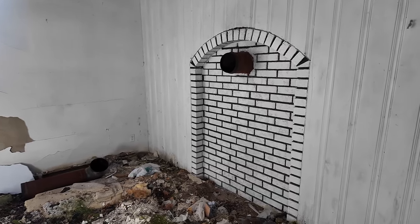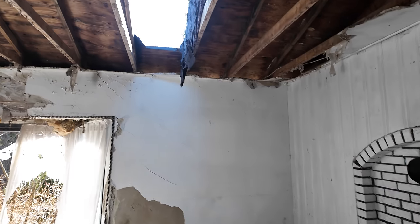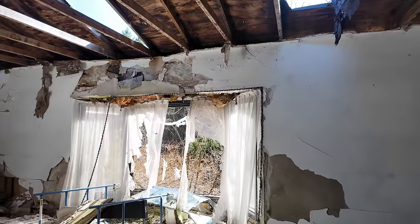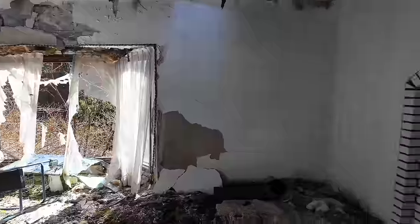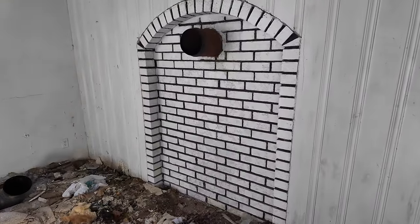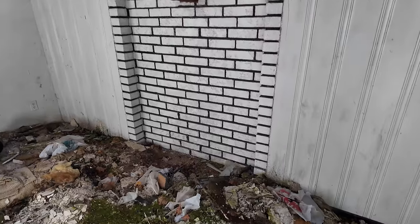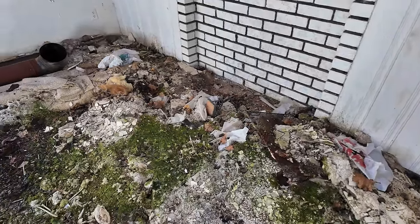Yeah, you can tell that this has been abandoned for a while. There's an actual hole to outside. This window at the front's completely missing. So looks like they would have had a wood-burning stove right there, which is cool. There is brick underneath, you just can't see it under the years of decay.